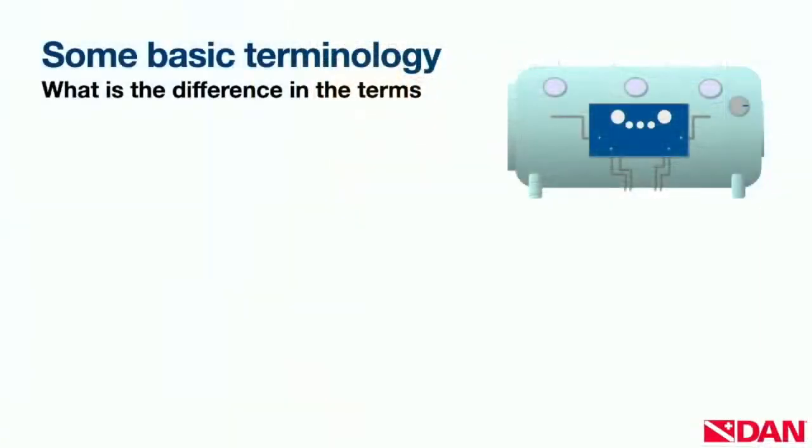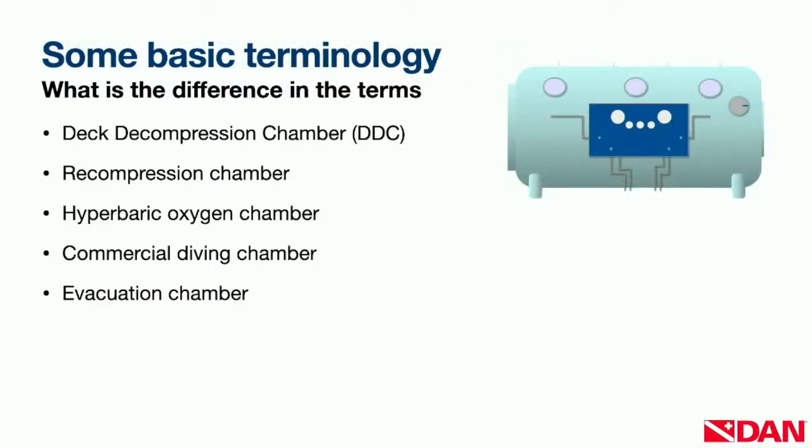And we often get the question, when we hear there's a decompression chamber available, can they then treat injured divers? So we have a range of names of these chambers, starting with what we call the traditional deck decompression chamber, typically used by commercial divers to complete their decompression in a chamber rather than hanging in the water after a long dive, getting cold and uncomfortable and so on. So they will get back on board, get into the decompression chamber, and complete their decompression obligation in relative comfort.